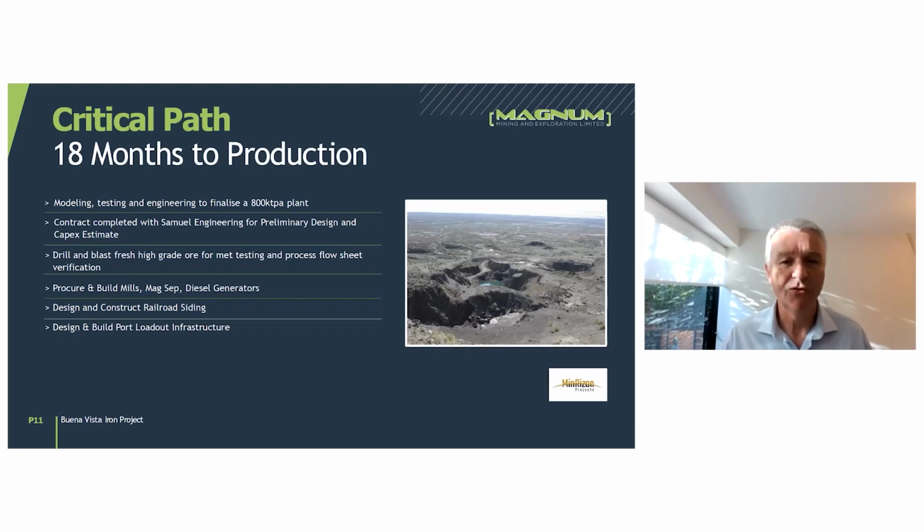We're looking to get to production on a fast track within 18 months. We've finished the engineering to finalize the 800,000 tonnes per year plant. We've completed the contract with Samuels. We'll be ready to procure and build the mills, the magnetic separators and the railroad sidings.